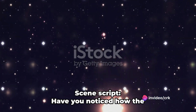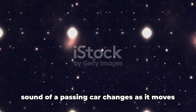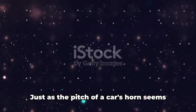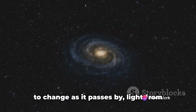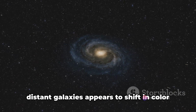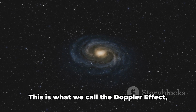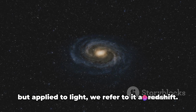Have you noticed how the sound of a passing car changes as it moves away from you? Now imagine that with light. Just as the pitch of a car's horn seems to change as it passes by, light from distant galaxies appears to shift in color as they move away from us. This is what we call the Doppler effect, but applied to light, we refer to it as redshift.